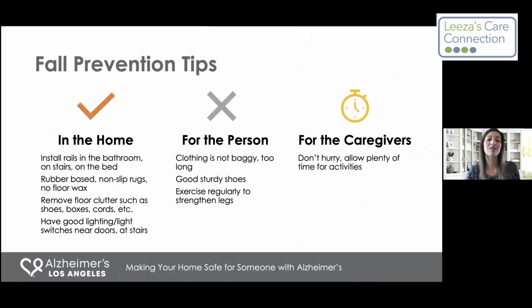Some fall prevention tips in the home: install rails in the bathroom, as we saw, or on the stairs, or on the bed too, if you need to prevent them from falling off the bed. Use rubber-based non-slip rugs, especially in the shower. Make sure the rugs in your home don't slip. If they do, buy new ones, or buy some sort of adhesive that you can stick on the bottom so it doesn't slip.